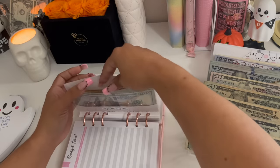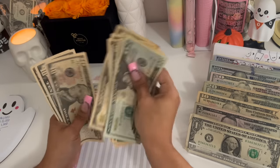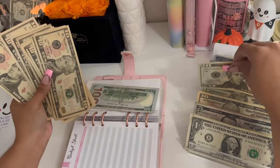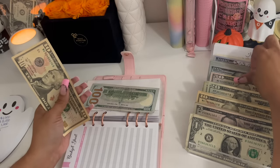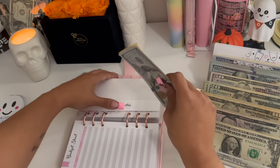Okay, my necessities. We have 100, 20, 30, 40, 50, 60, 70, 80, 90, 210. So I'm gonna take 100 and we're gonna give it a $100 bill. So now we have $210.